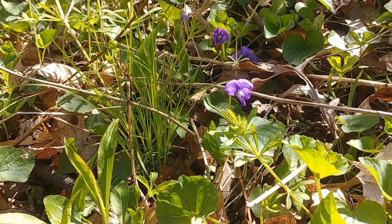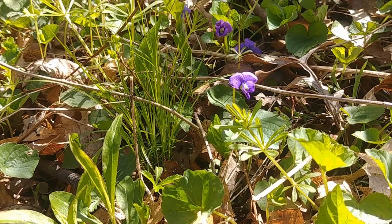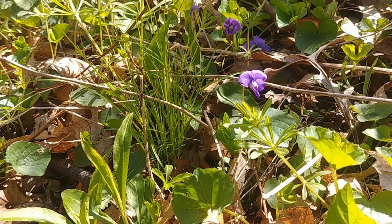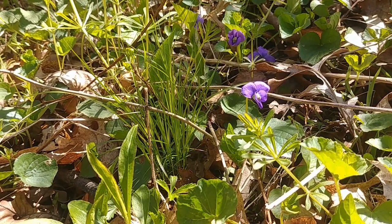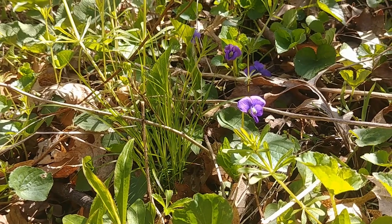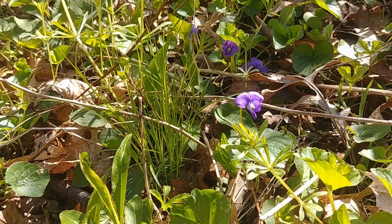This blue flower down here is common wood violet. This is actually the same species of violet that grows in a lot of people's yards, and it's also the state flower of Illinois. Although this particular violet's common, there's several different species of violets that grow in our area, and they can grow in all different kinds of habitats, prairies, woodlands, and wetlands.